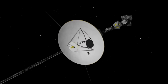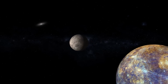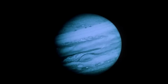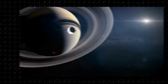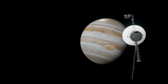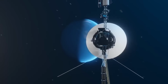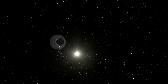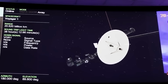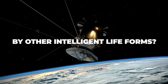At the time, these spacecraft represented the pinnacle of technological achievement, equipped with advanced systems capable of analyzing planetary atmospheres, magnetic fields, and more. They could even take detailed photographs of distant planets and send these images back to Earth. However, the inclusion of golden records on both spacecraft might raise some eyebrows. These records, filled with Earth's sounds and images, were meant to communicate the essence of humanity to any extraterrestrial beings that might encounter them. While this was a hopeful and well-intentioned gesture, one has to wonder about the practicality of such an action. What are the chances that these interstellar messages will ever be received by other intelligent life forms?